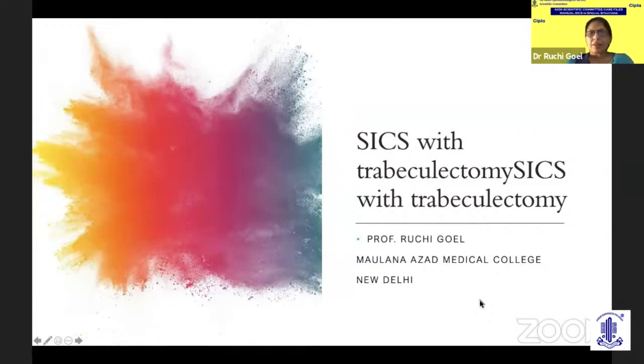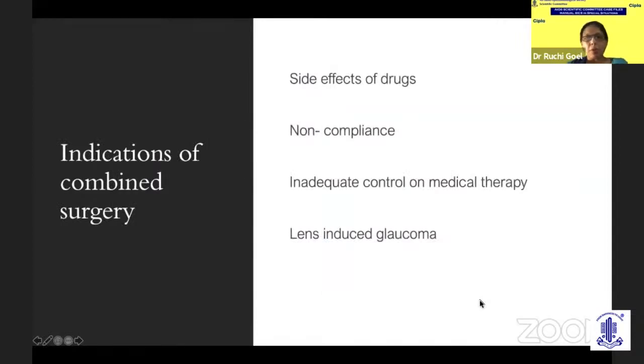Now, the topic which has been given is SICS with trabeculectomy, and I'm not a propagator that one should learn just one technique. I would say that one should know FACO, SICS, all the techniques equally. But there would be situations where I would definitely go for a SICS trap vis-a-vis a FACO trap, and those would be lens-induced glaucoma, a very hazy cornea with a very hard cataract where doing phacoemulsification is going to be tough. And already if the pressure has been high for a long period, your endothelium may be compromised and your corneal integrity may not be all that good. So these are the usual indications that we have.